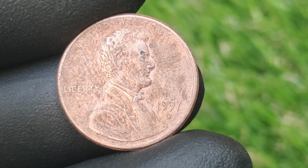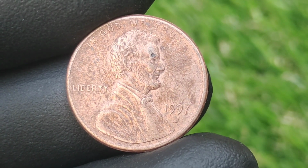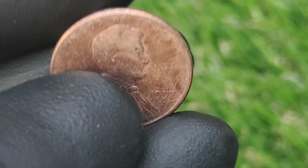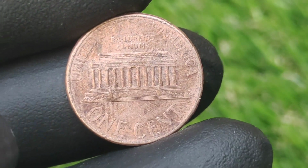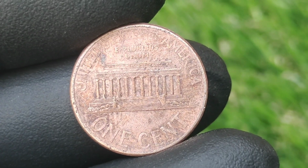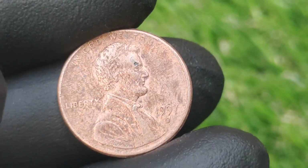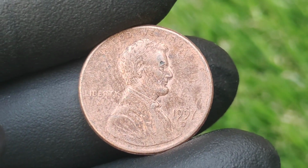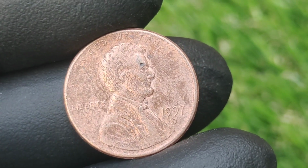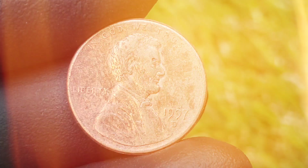Rare coins have long been a popular investment, and the market for error coins has skyrocketed in recent years. The sale of this 1997 D penny for $384 million is a testament to the growing demand for rare and unique pieces of history. With the sale of this incredible 1997 D double-die penny, the world of coin collecting has changed forever. This rare coin has set a new benchmark for the value of error coins, and it's likely that we'll see even more people searching for rare pennies and other misprinted coins in the future.